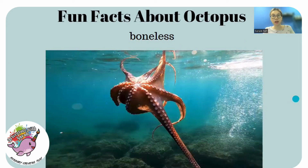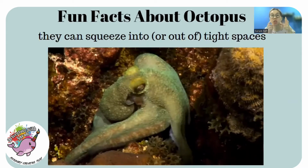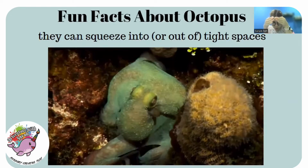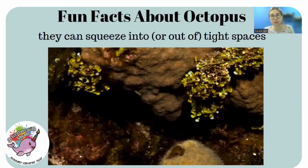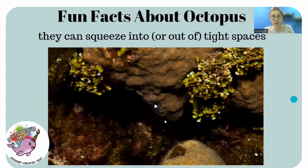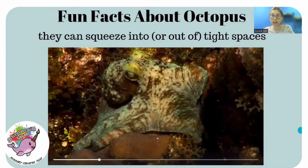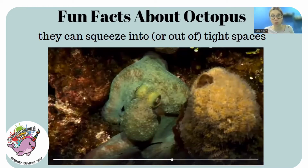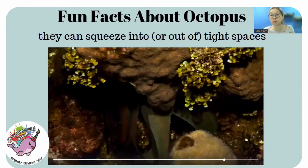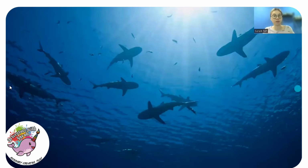Okay, so what else do you know about octopus? Since they do not have bones, they can squeeze into tight spaces. You see how it squeezes into really, really narrow and tight spaces? In and out. Let me show you again. See how they squeeze? When they sense danger, they try to squeeze into a really tight hole to keep themselves safe from danger.